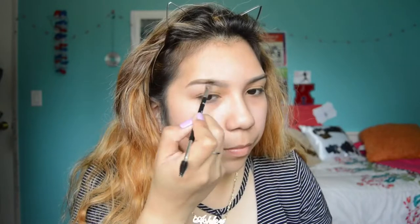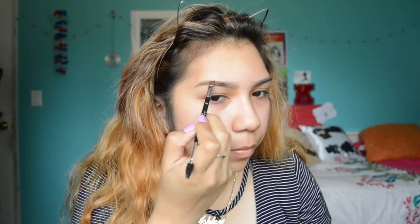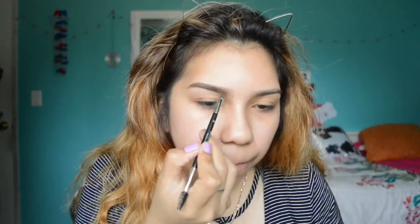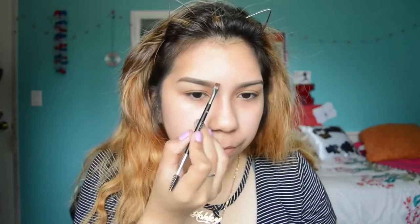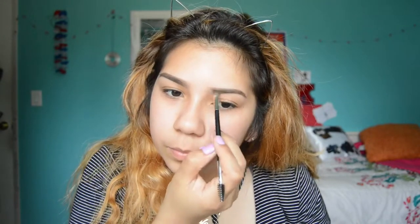Now I'm going to be taking my powder and my brush, and I'm just going to fill in the insides of what I just outlined. So now I'm going to be taking the gel, and I'm going to just put that all over my brow to keep everything in place.